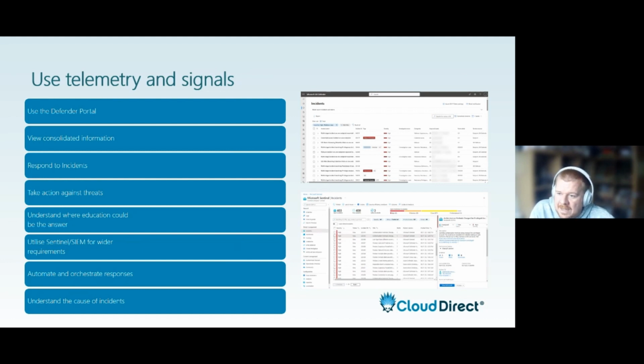Whose responsibility is it? Who is ultimately taking ownership of what's happening with these assets, and where we are seeing high threat levels, who's responding to that? We also want to understand where education could be the answer. It's not always the case that we should be relying on the security teams or the IT teams to take care of all of these items. So we could be looking at how we can best use telemetry and signals to identify where people need help, need education, in order to minimize these threats for themselves.